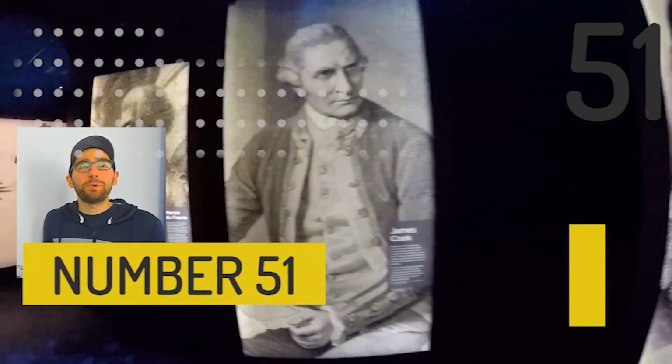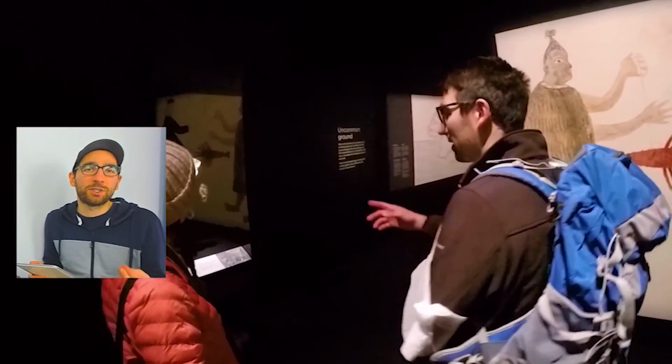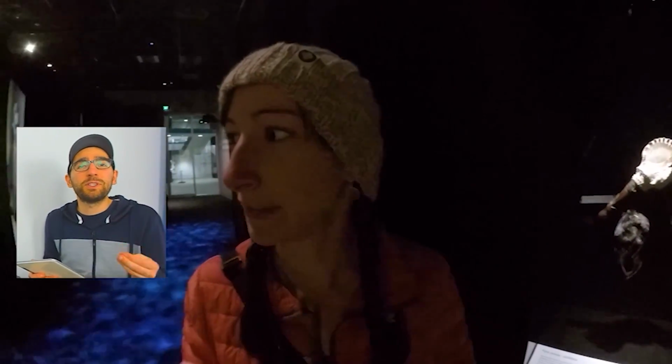At number 51 we have visiting the Waitangi grounds. The Treaty of Waitangi is basically what made New Zealand a nation, but it has a rich and very controversial history attached to it. So there is an entire museum in the town of Paihia dedicated to that treaty alone. There is a lot to learn, and the museum is super interactive and very interesting to visit.